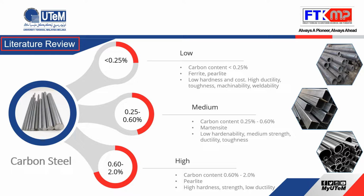The next topic is the literature review. So there are 3 types of carbon steel, that is low carbon steel, medium carbon steel, and high carbon steel. These 3 carbon steels have different carbon content and different strength.